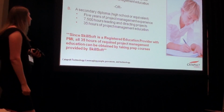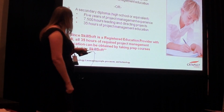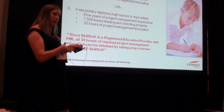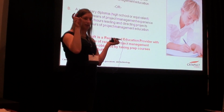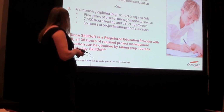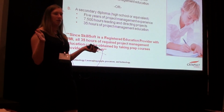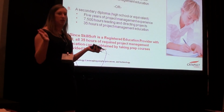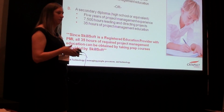Since Skillsoft is a registered education provider with PMI, all 35 hours of the project management education requirement can be fulfilled by taking the prep courses in Catapult. Well, we branded it Catapult e-learning, or Skillsoft. However, if they go through all of the prep courses, they're going to end up with 55 to 60 PDUs, so they're going to more than meet the requirement just by doing the prep material for the exam.